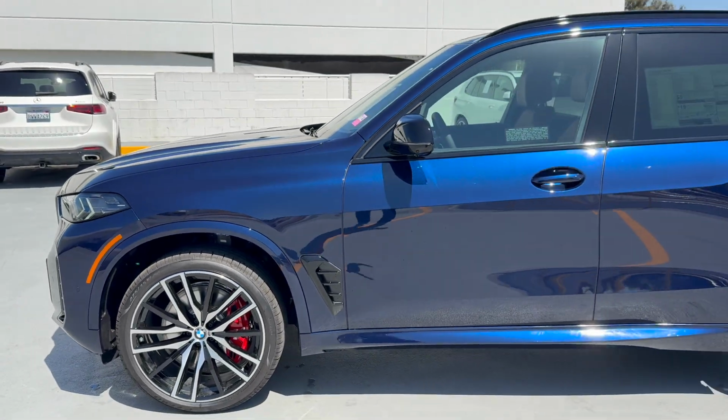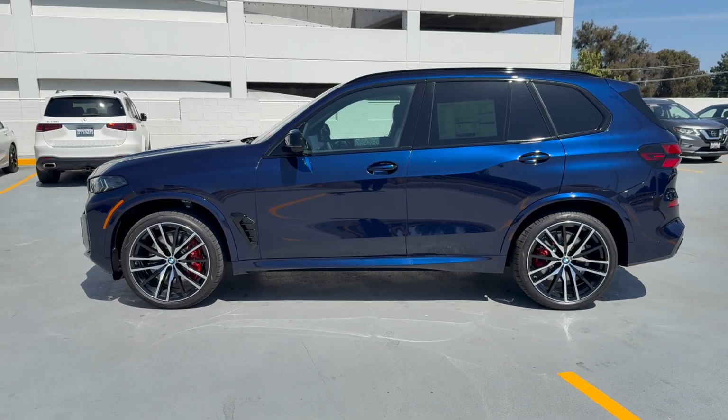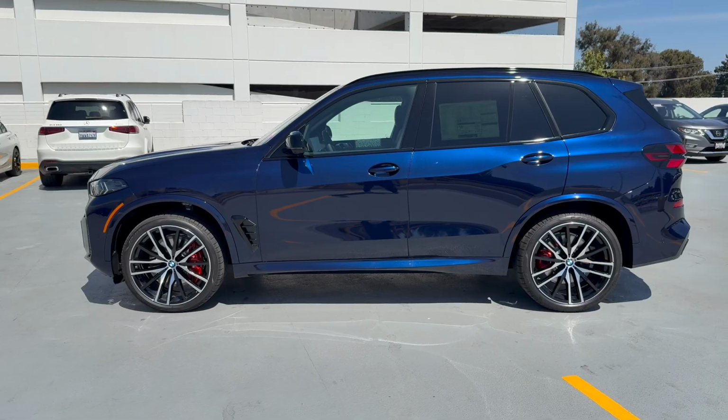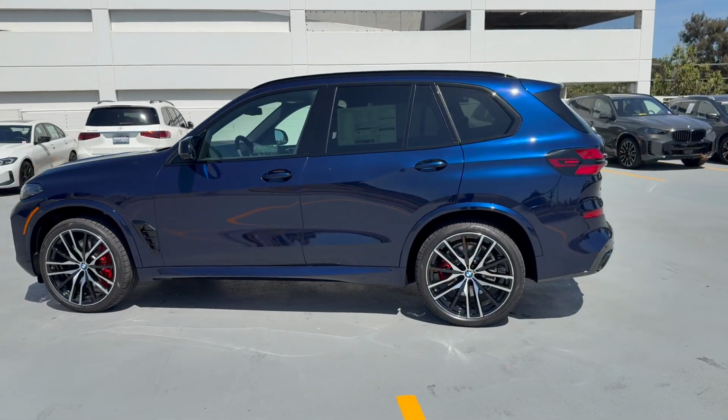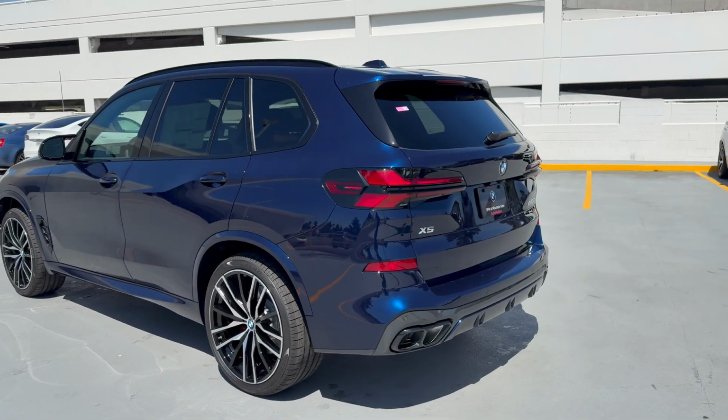So to step back, you take in Tanzanite Blue in sunlight. So that metallic flaking brings out lots of different hues of blue. So out of direct sunlight, you'll see it's really dark blue, basically a navy blue.